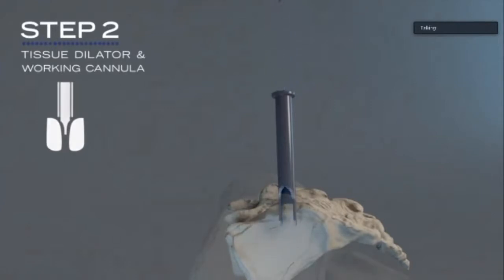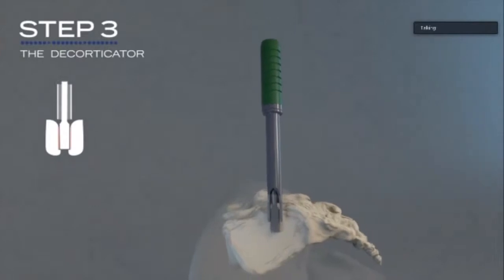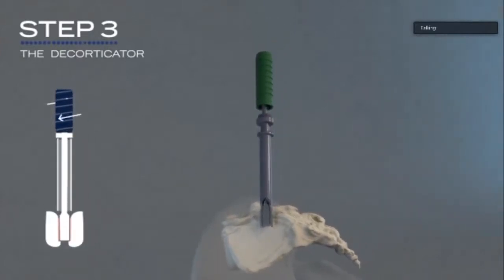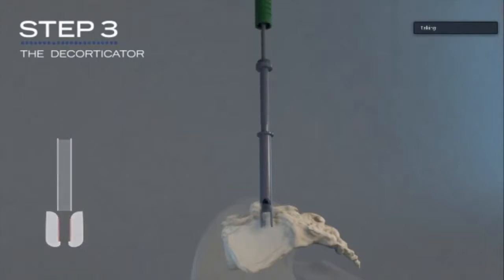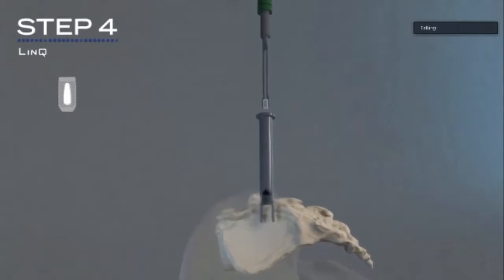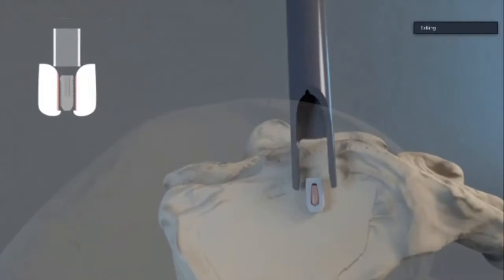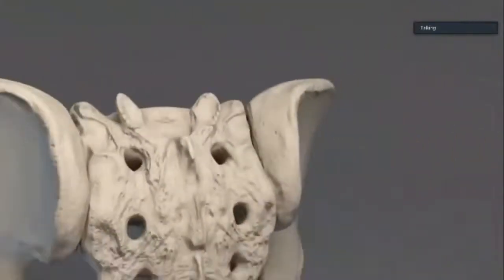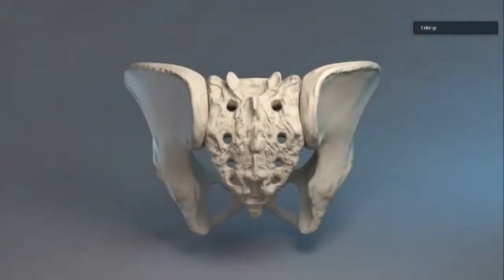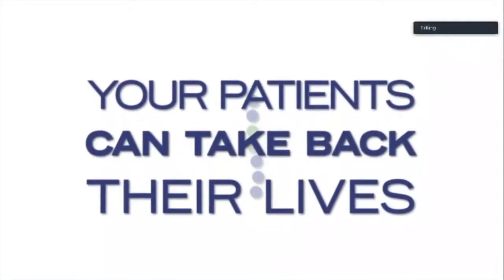Then, the broach rasp is inserted to create room for the link allograft to fit comfortably and at the same time initiate decortication. The broach and rasp are removed with a simple unscrew, reverse hammer, and pull motion. Finally, a large graft window of the link allograft is filled with DBM and placed into the SI joint. The inserter ensures that the link is positioned perfectly, allowing SI fusion to begin. This step helps create the perfect growth environment for link to work. Link enables you to fix the pain, not mask it, allowing your patients the ability to take back their life again.